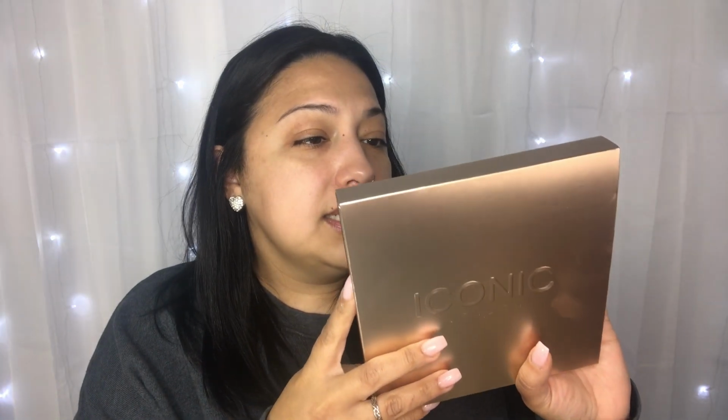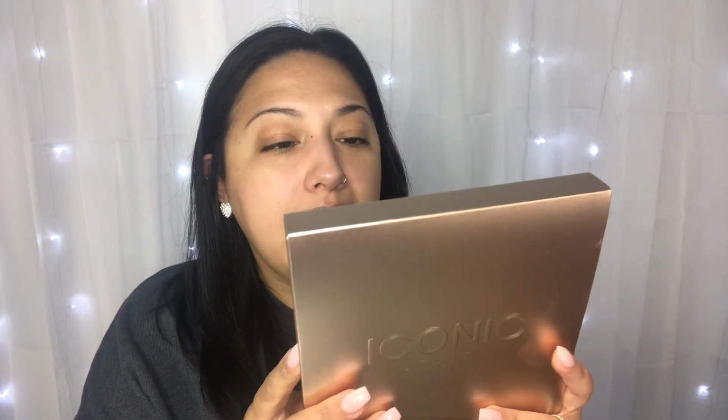What I am going to use today is this palette that we got from Iconic London. It is the Day to Slay eyeshadow palette, and it says it comes with 20 highly pigmented pink, peach, bronze, and gold shades. These velvety soft powders include a mixture of mattes, shimmers, and glitters for a flawless day-to-night look. I actually did swatch a couple of the shades and they were pretty. Some of these shimmers were a little bit more buttery than others, but for the most part they all seem to go on pretty pigmented.